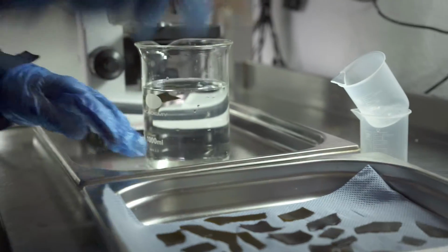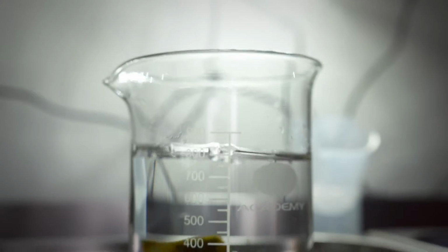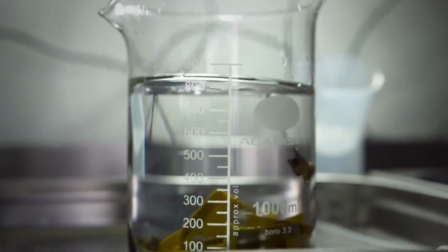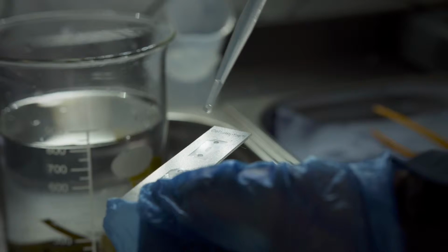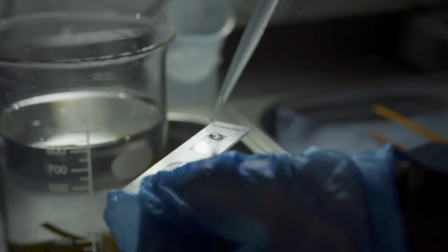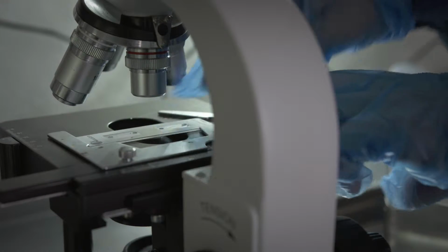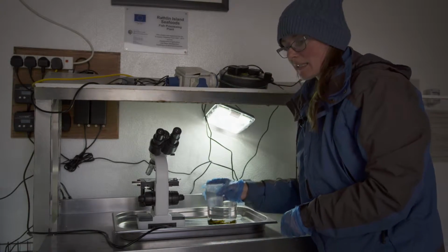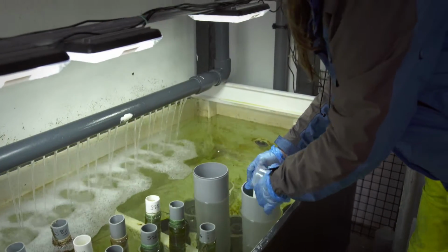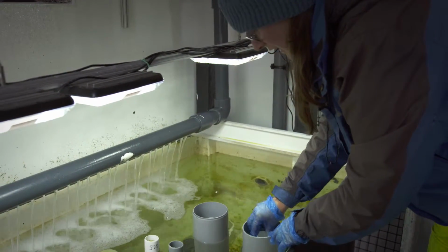We put all the pieces of sorus, the reproductive part, into seawater. And when it hits the seawater, it thinks it's back in its own environment, and to check that there are spores in it. So once we see under the microscope that there are spores, what we need to do now is pour them onto these spools in the tank. They only have 3.5 litres to swim around.